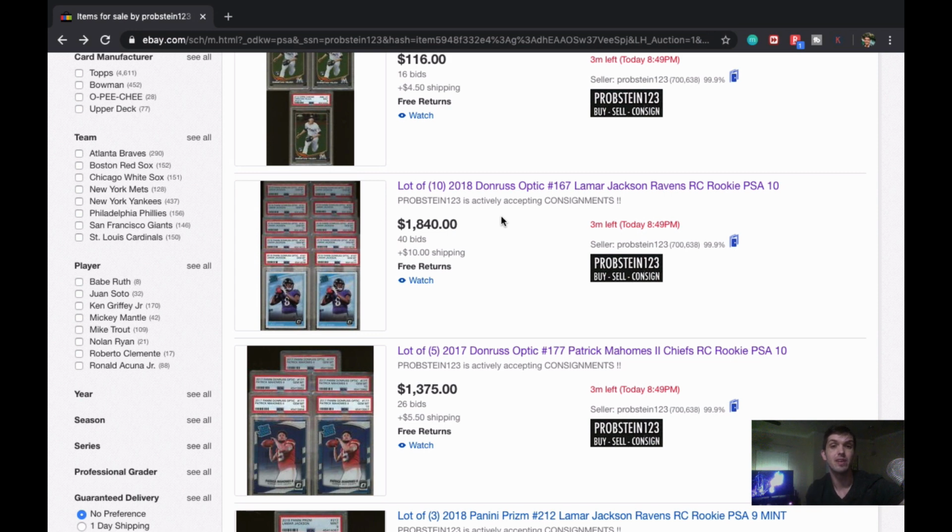What I've actually found is, and this is incredibly fascinating, and I don't know if it's always true like this, and we're going to find out, but whenever I group the cards together, it does two things for me. One, it puts me into a different fee structure with Probstein, which is great.